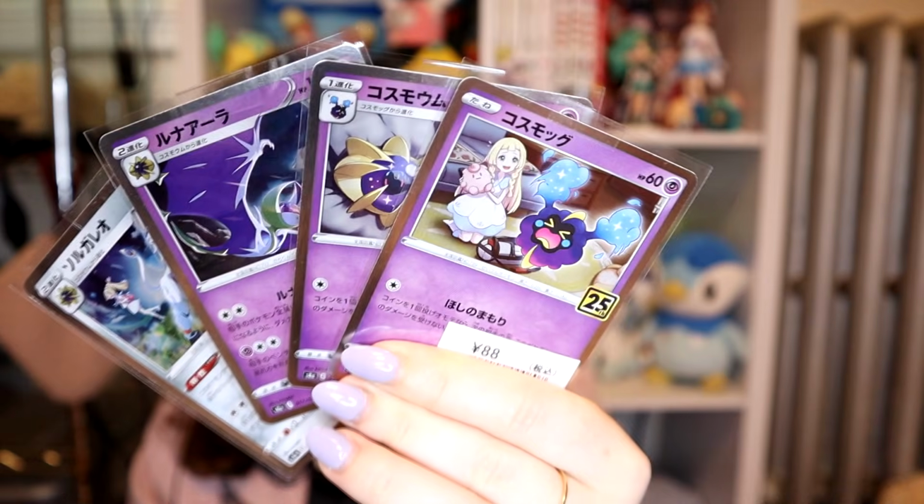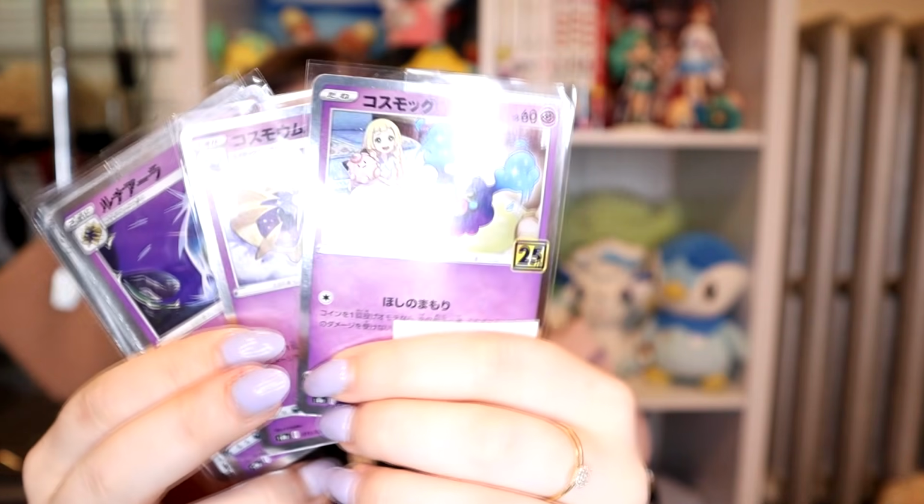As you'll see in the vlog, my friend got me a bunch of Pokemon cards, but I also got a bunch of Pokemon cards that I opened already. But in Modoff, which is a secondhand store, I was able to get a set of cards that I've really wanted for my collection. Oh my goodness, I was so excited to find these.